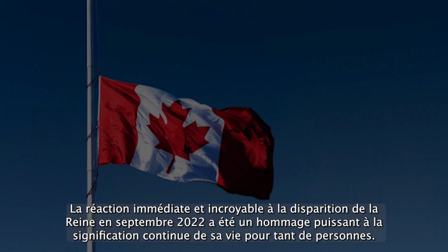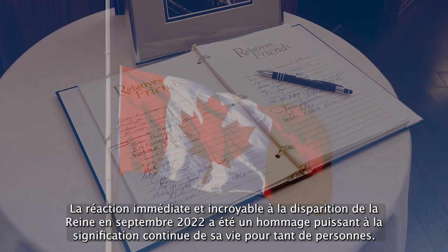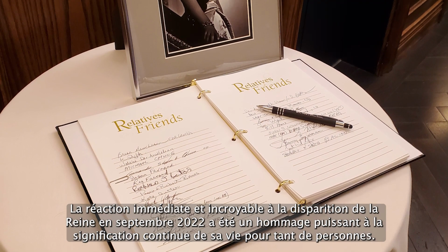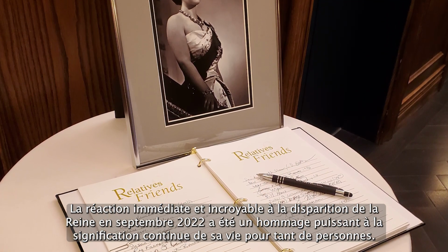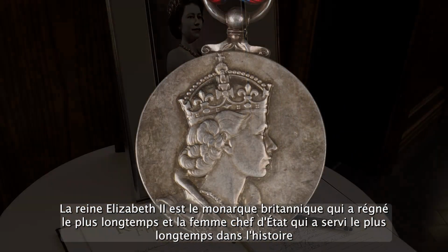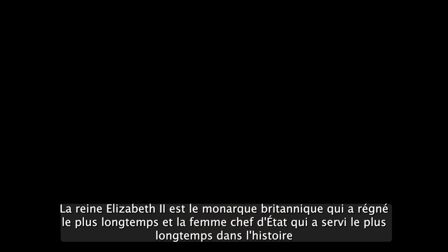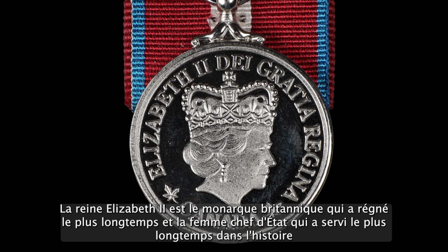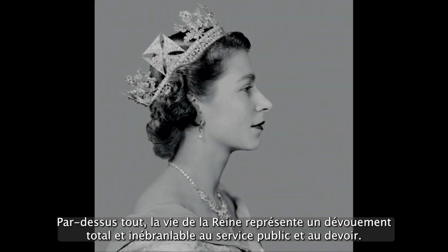The immediate and incredible response to the Queen's passing in September of 2022 stood as a powerful tribute to the continued meaning of her life to so many. Queen Elizabeth II was the longest reigning British monarch and the longest serving female head of state in recorded history. Above all, the Queen's life ultimately represents a fulsome and unwavering devotion to public service and duty.